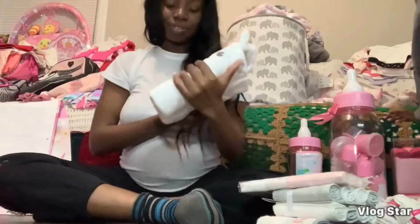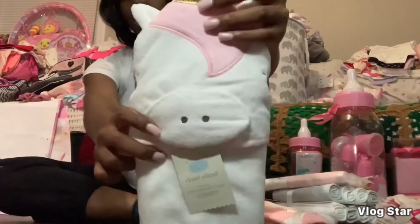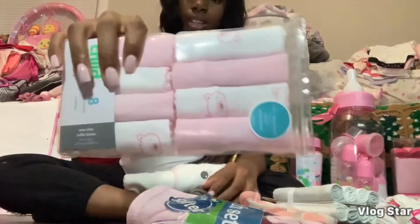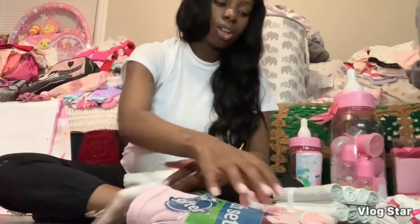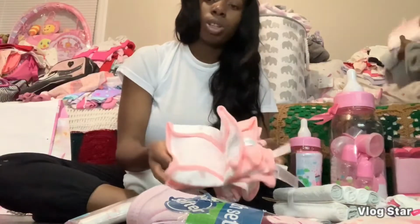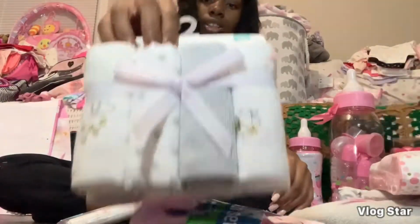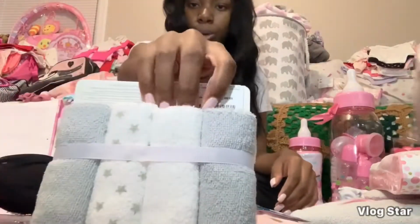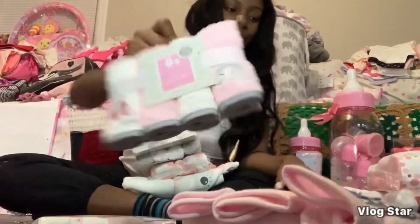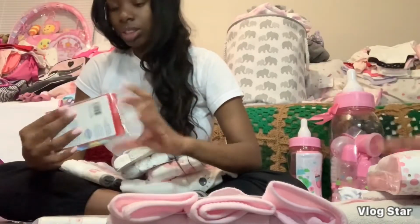So she got the hooded towels. As you can see, it's like a little unicorn. This is some washcloths, like 8 in a pack. A bunch of washcloths. Definitely some more washcloths in here. More washcloths, 8 in the pack, 4 in the front, one more in the back. More washcloths, pink and gray. More washcloths. So 6 in the pack.